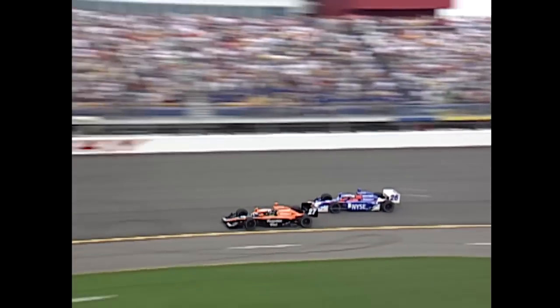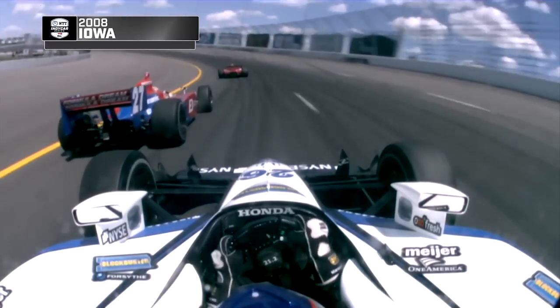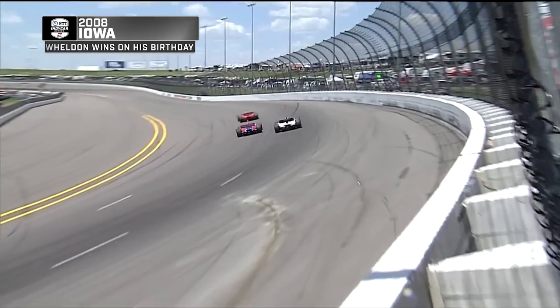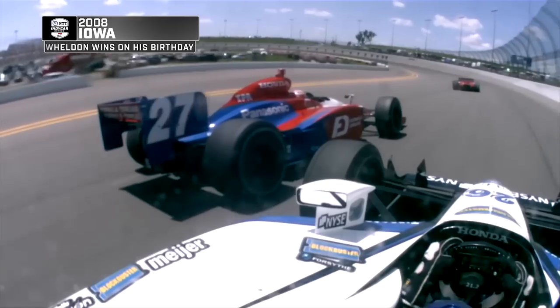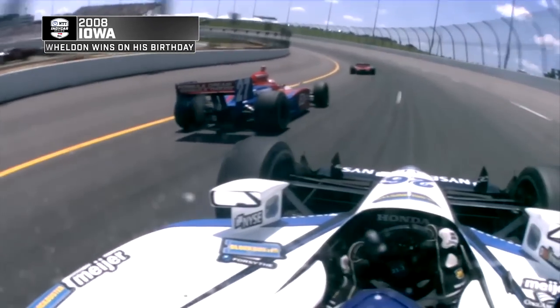His win at Indy is backed up with a win at the inaugural running at Iowa. Weldon, 30 years old today, trying to give himself a birthday present. Of course, he fibbed a little bit earlier in the broadcast, told Vince Welch he was only 26.